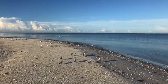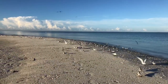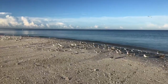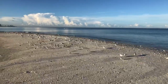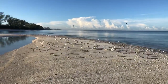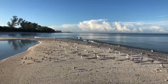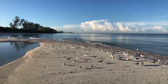Where's our dolphins? A beautiful morning like this, our dolphins should be swimming by us. I love these little sandpipers, the way they just scurry along. Pelicans out there in the background. It's gorgeous, beautiful clouds. Early morning light.